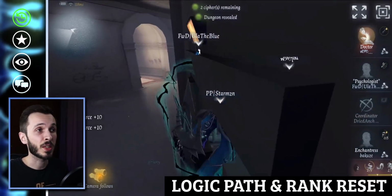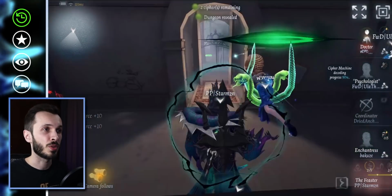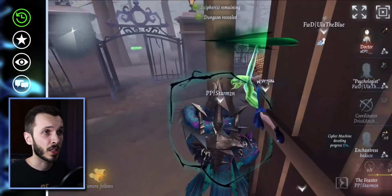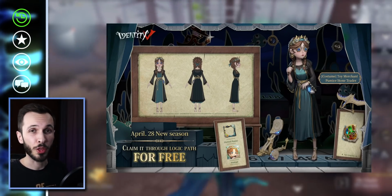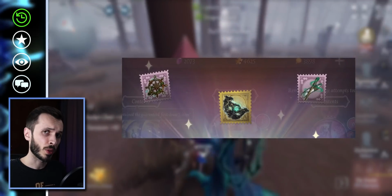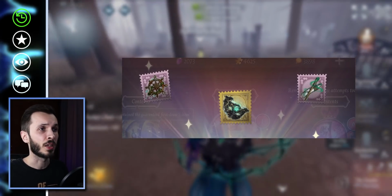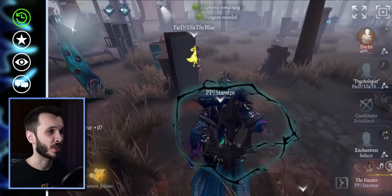And of course, this also means that we got the rank reset and Logic Path reset with this new season, meaning we can get the A tier Toy Merchant skin and all of the things that come along with that. And of course, the 3 different rank accessories that come with this season: the S tier for Dream Witch, an A tier for Painter, and an A tier for Naiad. I've already talked about this on my stream. I'm not a big fan of these accessories, but okay.